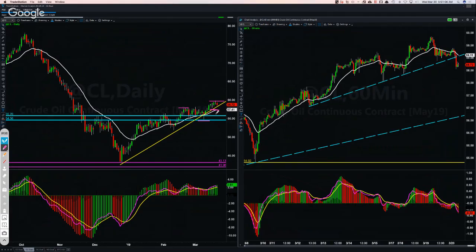The 21 EMA is up. The oscillator is above the zero line, so everything is essentially bullish. The only exception to that is potentially the oscillator getting a little bit weaker while price continues to go higher. It's not hugely dramatic. It's a fairly shallow difference there. I don't see it as being a huge giant red flag, but it is worth noticing.